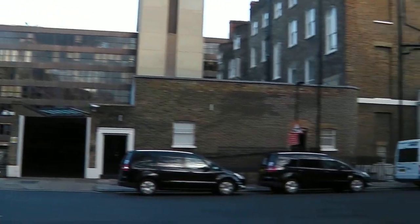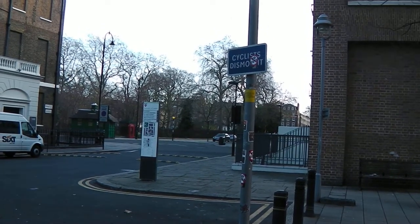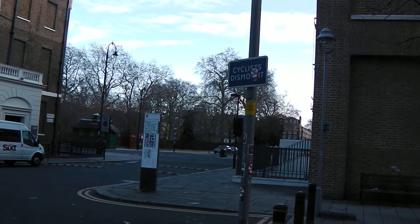There are so many university campuses around here. But anyway, we're going to continue round and we're going to go through Senate House, which belongs to UCL, and then we'll come up by Mallet Street again and towards the British Museum.